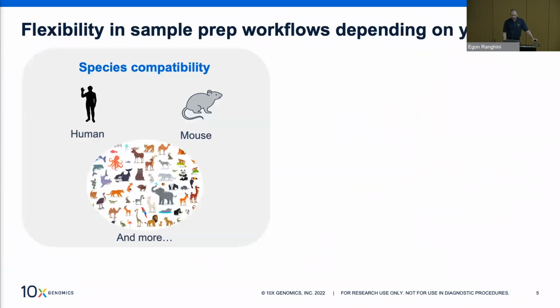When it comes to samples, most of those 4,000 publications have been generated using human or mouse samples, but we have solutions that are species agnostic. And so really, no matter what you're working with, non-human primates, rats, plants, yeast.